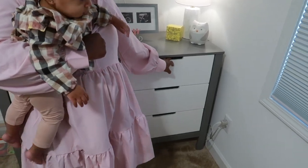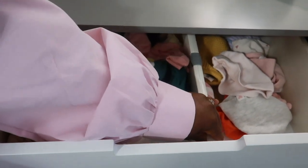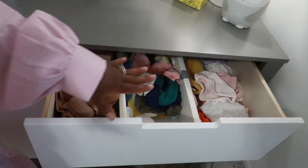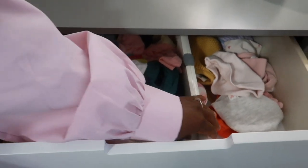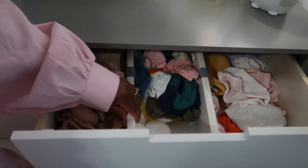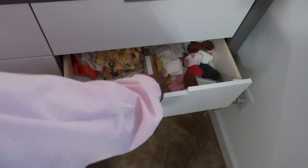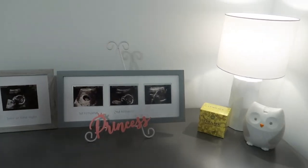Let me just show them here. I got this stuff here to divide it, so you can separate what we call hats or whatever from other stuff. You guys know what I'm talking about. I'm struggling with words, but you know what I'm saying. So stuff will be super organized. Looks great. And like I said, just to make sure stuff is organized and all that.